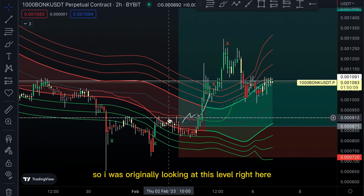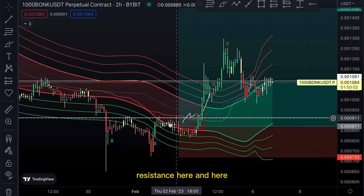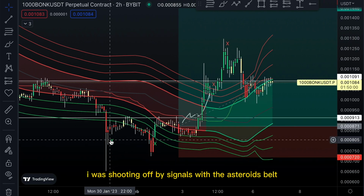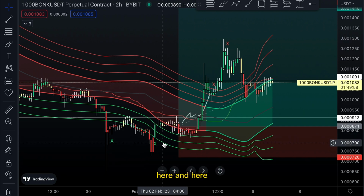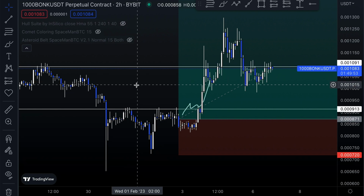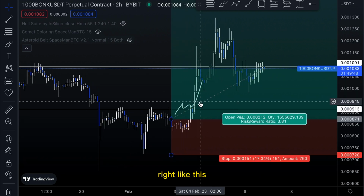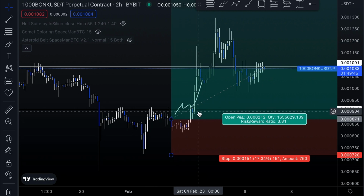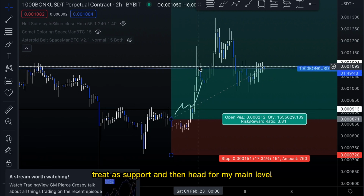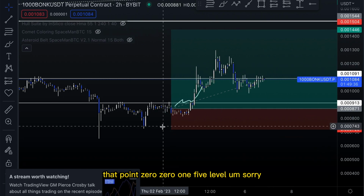So I was originally looking at this level right here, 0.0009, and we had wicked in a couple times, resistance here and here. I was shooting off buy signals with the asteroid belt here and here. I will turn these off so we're not distracted. But the plan was to get over that 0.0009, right? Like this, treat it as support, and then head for my main level that I want, that 0.0015 level.